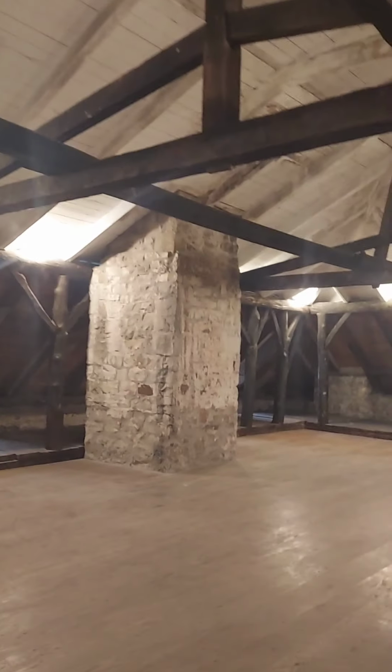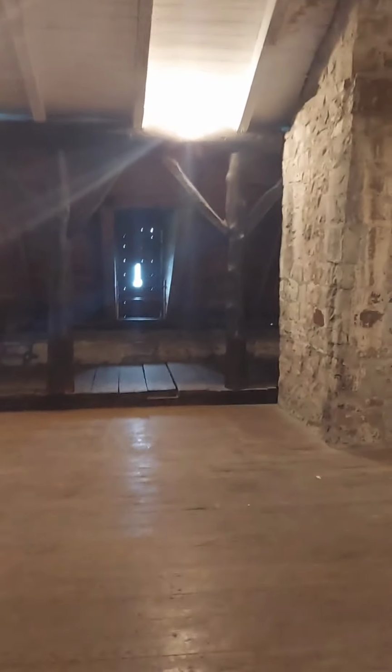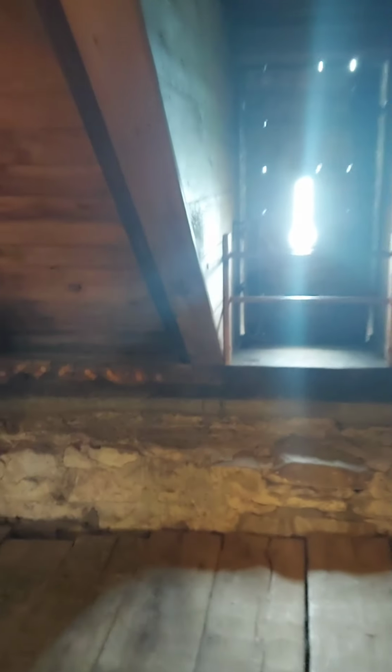Going up higher. It's probably the attic. Oh, looks like a big hall or something. Wow. This is cool. Giant dance floor up here. But look, they had slots where you could shoot out of from up here. See those? You hang out a rifle barrel out at that hole.